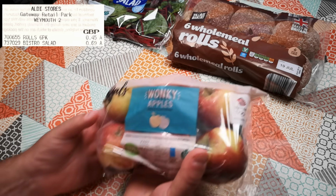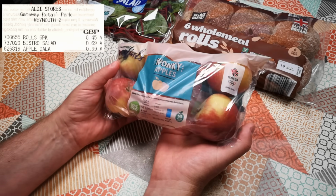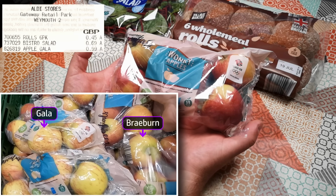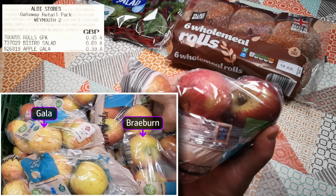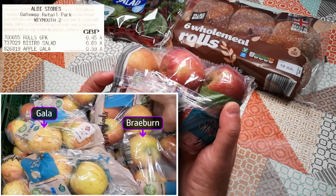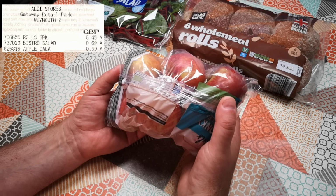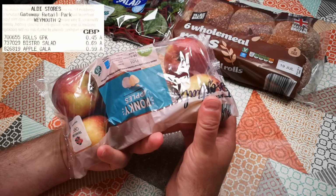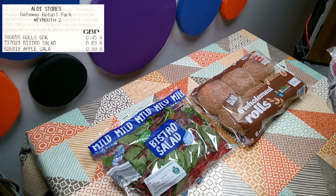Apples. A pack of 6 apples for 99 pence. Now, on the receipt it says Gala apples, but these look more like Braeburn to me. They had Gala and Braeburn in there. They're wonky apples. So these are apples that, for one reason or another, didn't meet the precise standards necessary for other supermarket categories or offerings. And so, yeah, they're sold here as slightly imperfect or whatever. 99 pence.